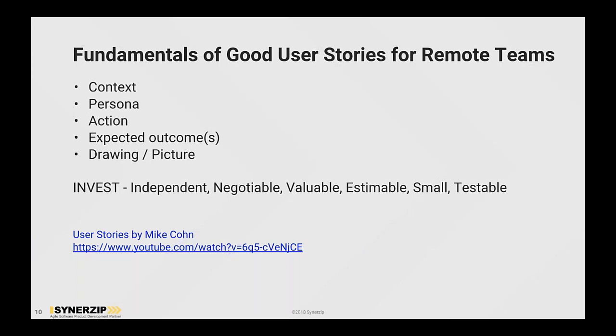We know about the INVEST mnemonic, or acronym: independent, negotiable, valuable, estimable, small, and testable. And again, these all go back to Mike Cohn's video on how to write good user stories. Testable goes again back to that vertical slicing.